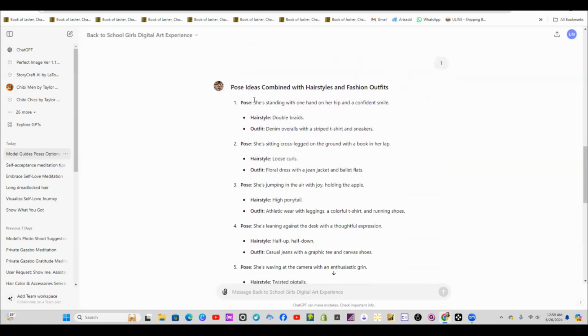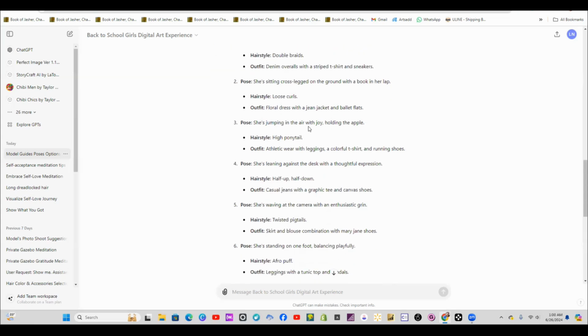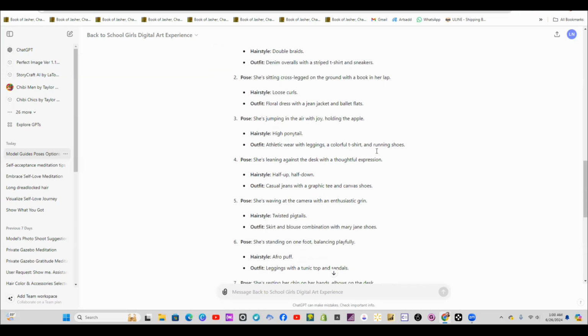Okay, so pose ideas combined with hairstyles and fashion outfits. One, the pose, she's standing with one hand on her hip and a confident smile. The hairstyle is double braids. The outfit is denim overalls with a striped t-shirt and sneakers. Number two, she's sitting cross-legged on the ground with a book in her lap. Her hairstyle is loose curls. The outfit is a floral dress with a jean jacket and ballet flats. Number three, she's jumping in the air with joy, holding the apple. The hairstyle is a ponytail. The outfit is athletic wear with leggings, a colorful t-shirt, and running shoes.